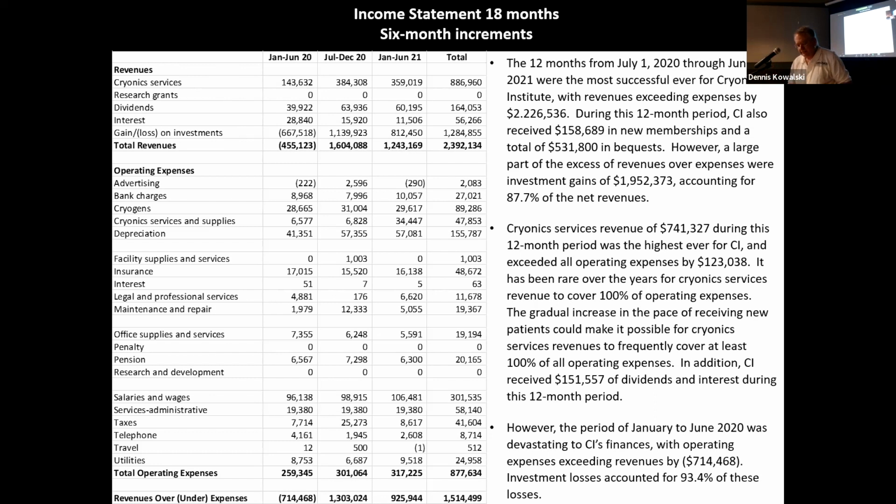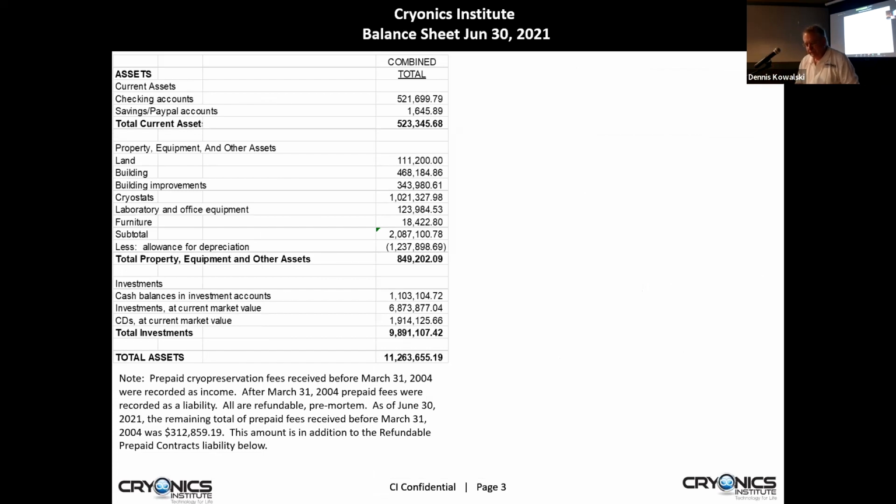Because of recent investment gains, Cryonics Institute now has in patient care assets more than $31,000 per human patient. For the 18-month period, January 2020 to June 2021, the dividend and interest income from all investments only averaged a yield of about 1.7%. But if you have $31,000 per human patient earning 1.7% a year, that's only about $530 of income. And that's not enough to cover patient care expenses.